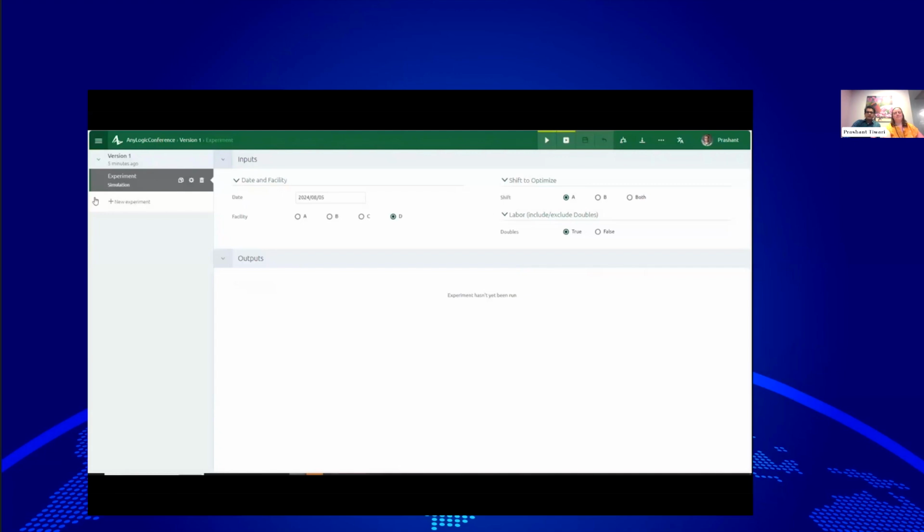And as you see on your screen is the interface where, depending on the model requirements, several parameters can be added. We here have shown the option to enter the date the user wants to run the model. They can select the facility that they want to evaluate, select the shift that they want to optimize, and also select if they want overtime workers or not.